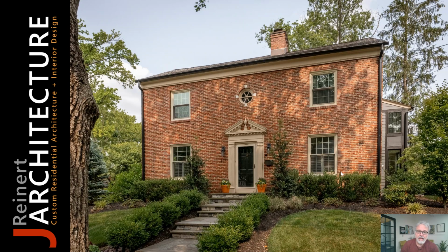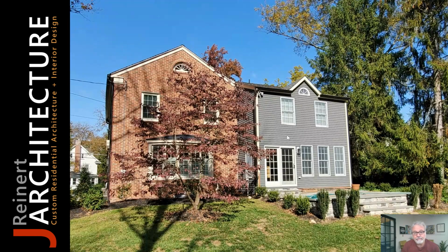And this is a house that is very common throughout the country, certainly here in the Philadelphia and South Jersey area. So this is an approach to dealing with design that I think is more valid than trying to mimic. As we go around, this was the original addition that was put on the house by a previous owner, probably sometime in the late 90s, early 2000s.